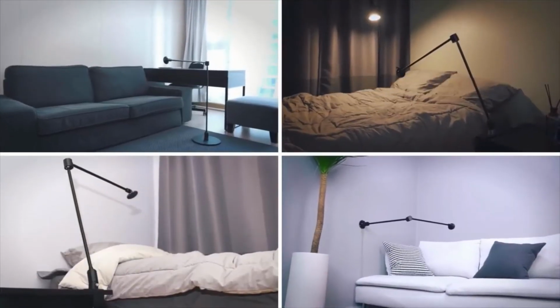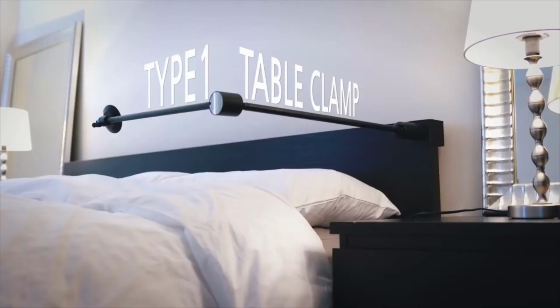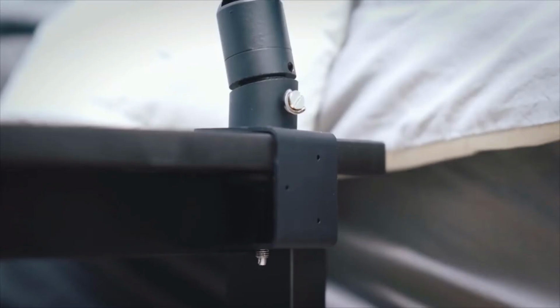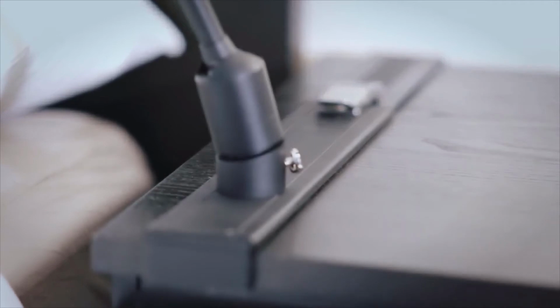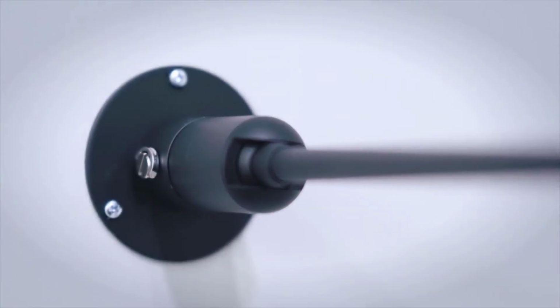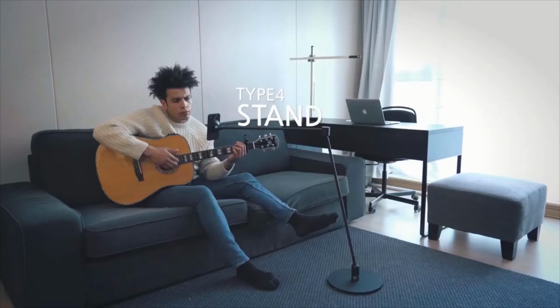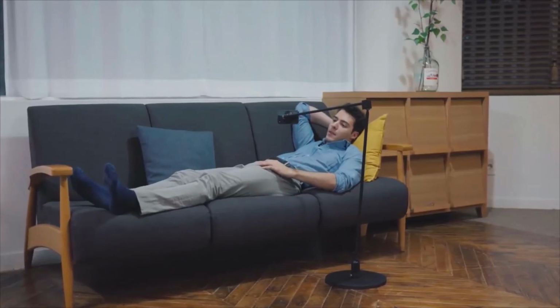The Bluesphere is designed to be flexibly used in 4 different methods you can choose from. Type 1. Table clamp that is suitable for bed frame or table. Type 2. Specially designed clip for bedside table. Type 3. Installation on your wall with screws. Type 4. We offer a stand if you choose to opt out of any of the options above. Feel free to just leave it on the floor.